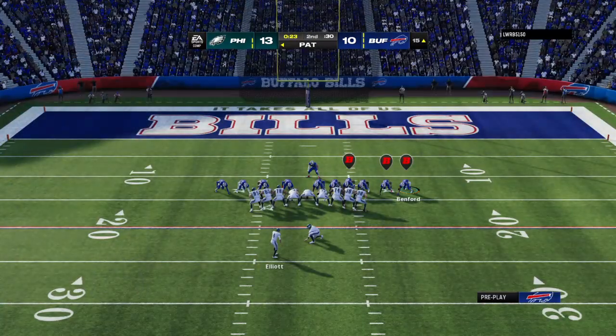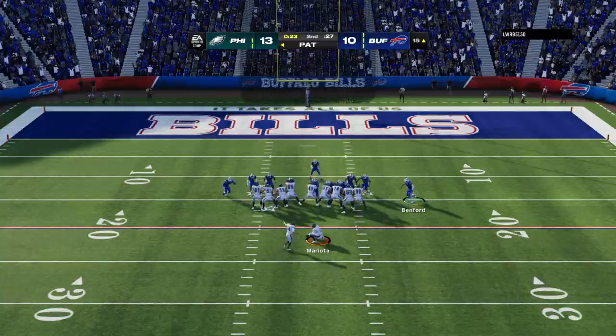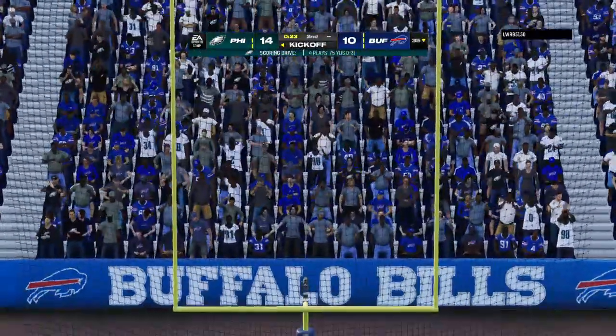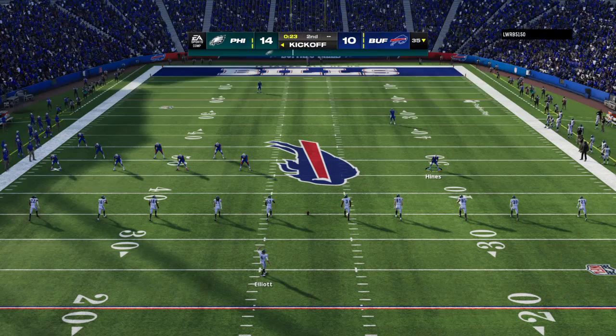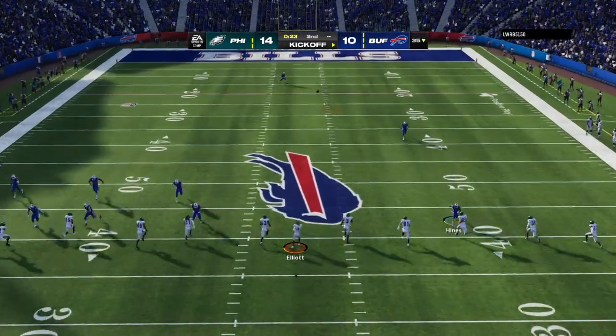That certainly went against the traditional ways of playing football, but who cares? Look at the result. Big touchdown. They went for it on their own side of the 50. So there's conservative, there's aggressive, and there's really aggressive, which is what we just saw there. Tip of the cap to them. Now after the touchdown, here's Elliott on to kick it away.